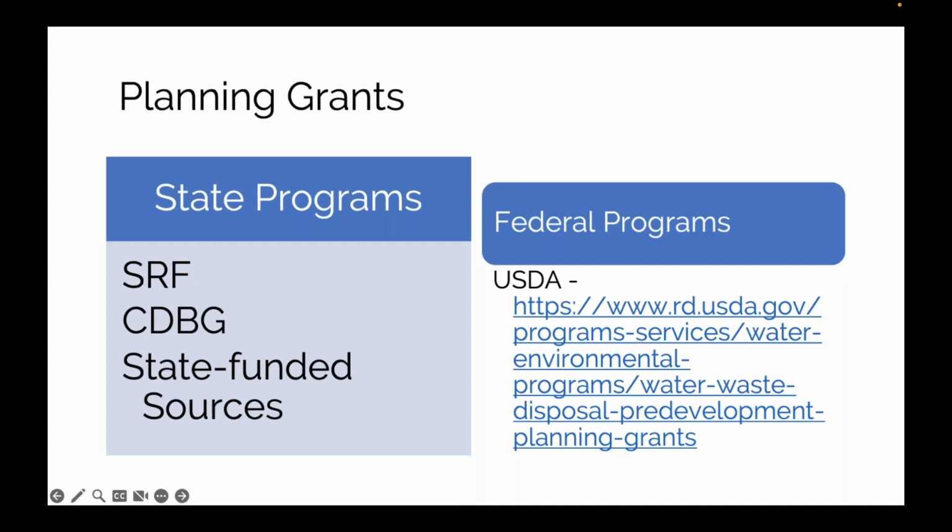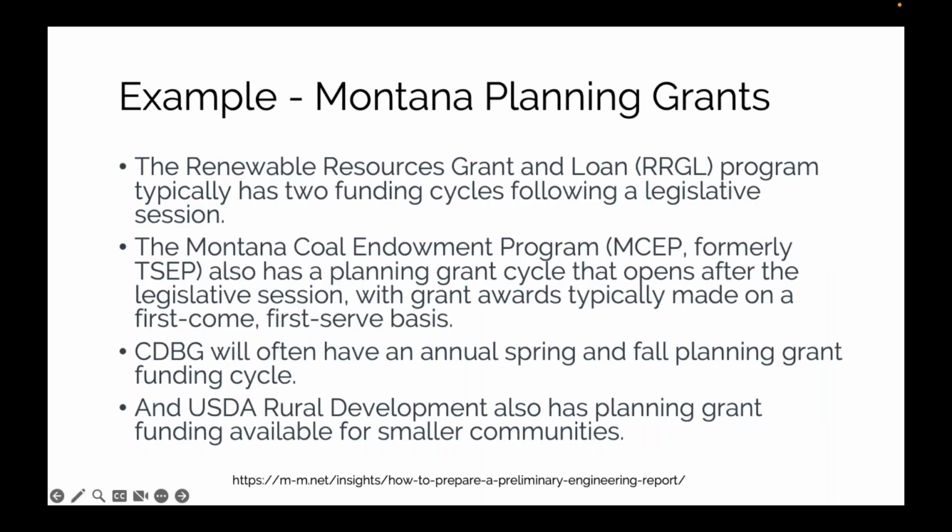There is some funding for PER development. There can be funding through the state revolving fund programs, through their set-asides. The community development block grant in some states has that kind of funding, and some states have their own state funded sources of money. So there are various states where there are pots of money that you can use for this purpose that are not federal in nature. And then there are some federal programs, like USDA has some programs that will fund PERs. So if you're trying to get your planning process going, sometimes you can use other funding sources to do that for you. And here's just an example of Montana: there are several planning grant programs in Montana that you can use, and other states have similar things.